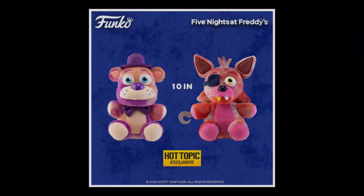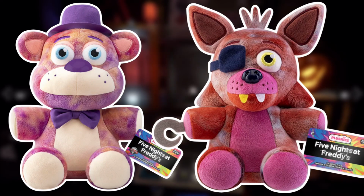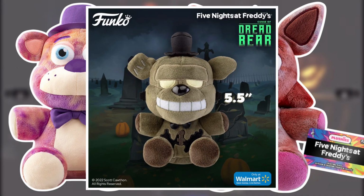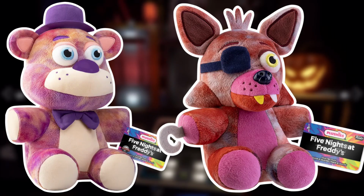Now let's move on to the brand new stuff. Firstly, we've got more jumbo plushies coming. We've got 10-inch versions of the tie-dye Freddy and Foxy plushies. Oh boy, Funko's back again with another size for FNAF plush that has never been done before. It was only like a week or two ago when we got that new 5.5-inch Dreadbear plush reveal. Funko really seems to be experimenting with a bunch of different sizes. As well as that, both of them are Hot Topic exclusive.